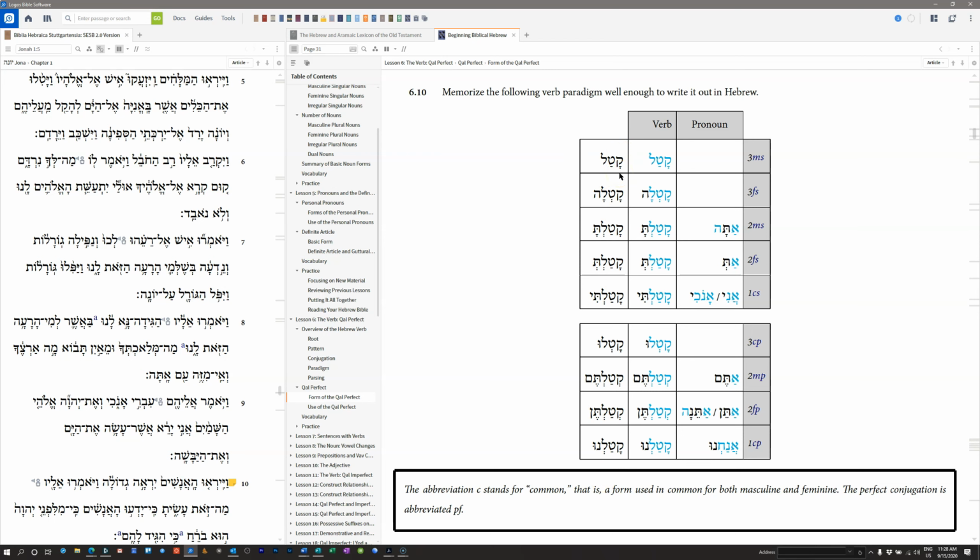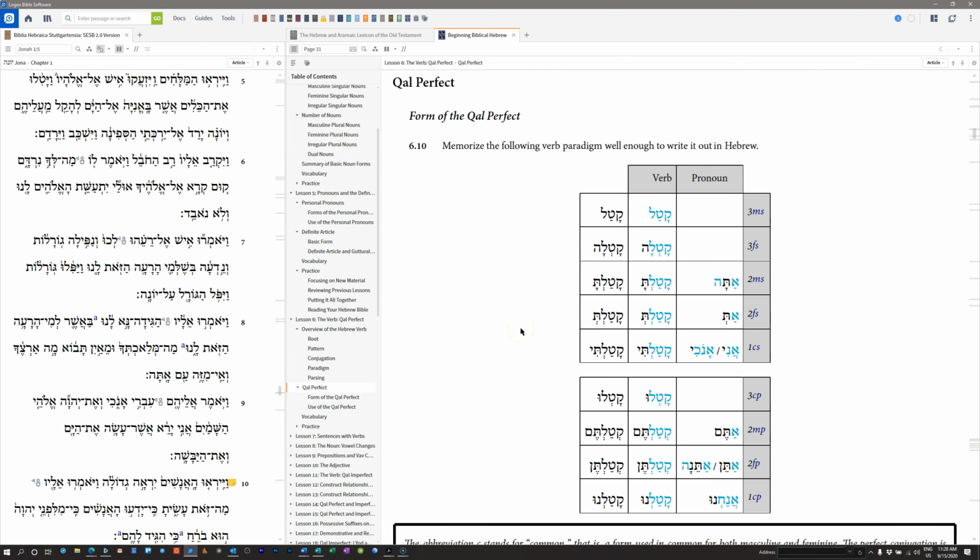Now, just in case you're not quite refreshed on the idea of person when it comes to verbs, think of it this way. Imagine that 2 people are having a conversation. The person who's speaking is the first person in that conversation.